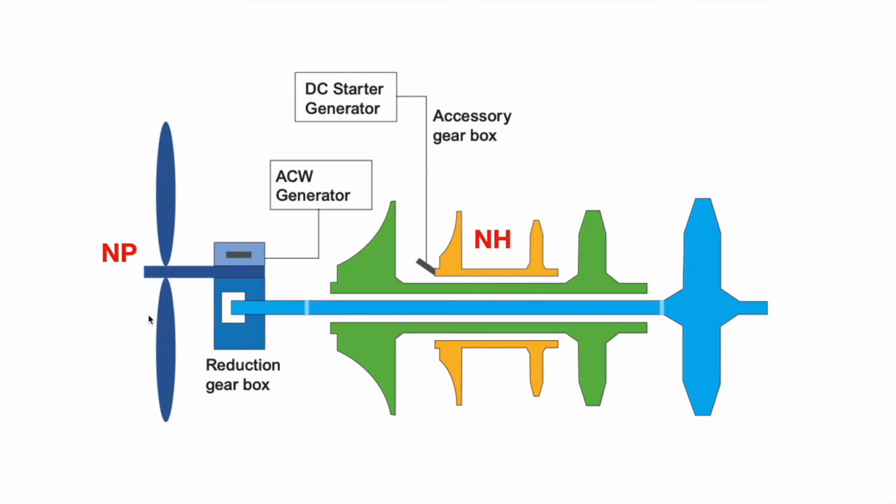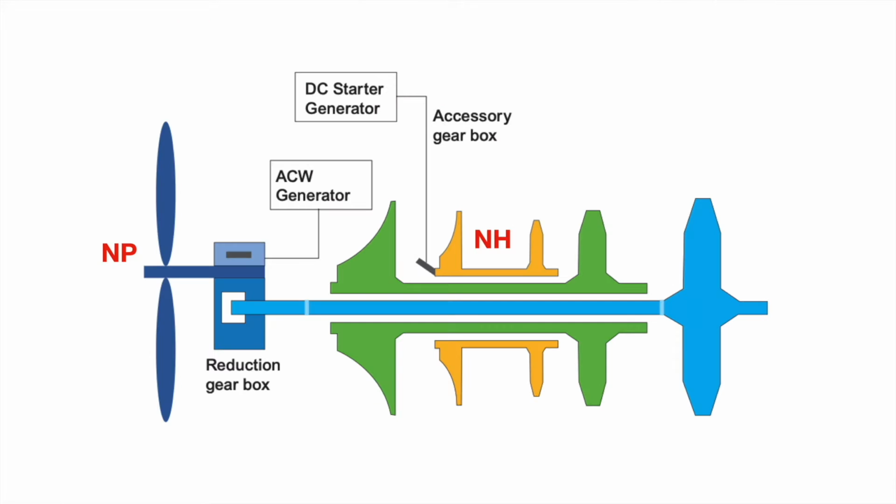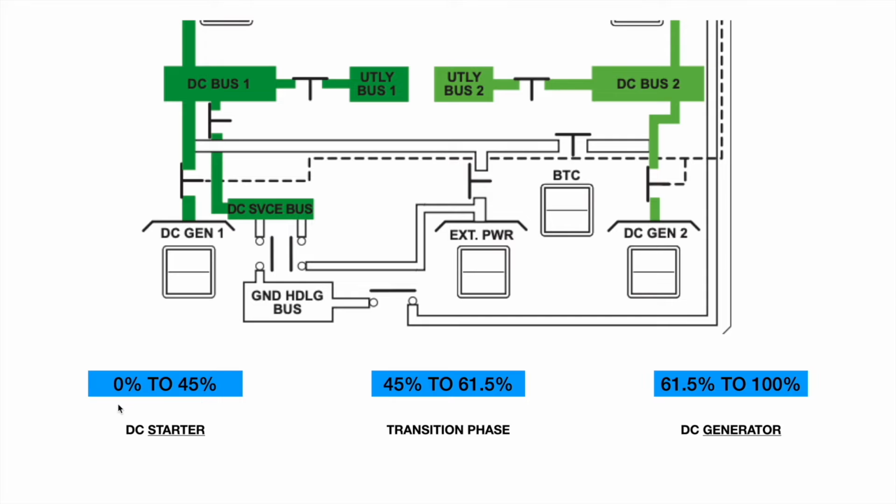Okay, now talking about the DC starter generator. The DC starter generator is mounted on the accessory gearbox, which is driven by the high pressure spool. There are two starter generators, one on each engine. So this is the DC generator 1 and this is the DC generator 2. Now since these are driven by the high pressure spool, the NH value will define their functions. So when the NH value is less than 45%, it works as a starter. And when the NH value is above 61.5%, it works as a DC generator.